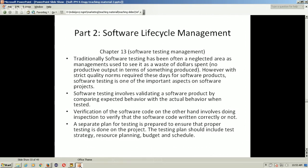A separate plan for testing is prepared to ensure that proper testing is done on the project. The testing plan should include test strategy, resource planning, budget, and schedule. Since we know testing is an important aspect, the project team must ensure allocation of enough resources and time so that testing can be done thoroughly.